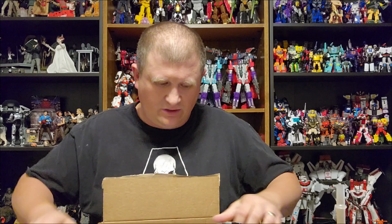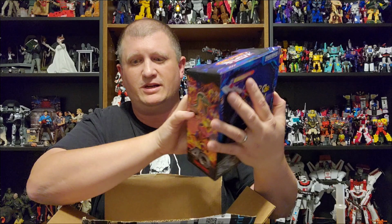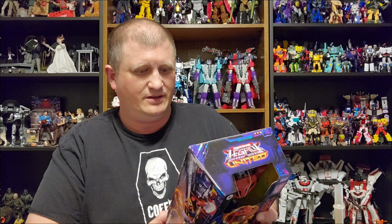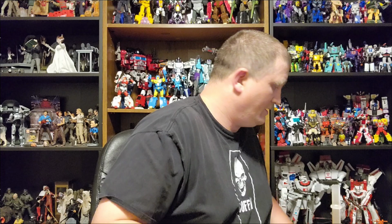This one, yeah, animated. Optimus Prime, finally. Finally, we get a new animated Optimus. It's been years and years and years since we've got anything Optimus Prime related to the animated. So glad to have this one finally. Yeah, buddy. Because we don't have a whole lot of animated right now from the Legacy line. I think one.